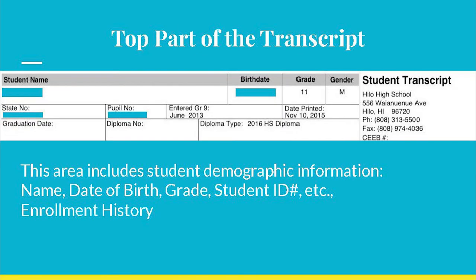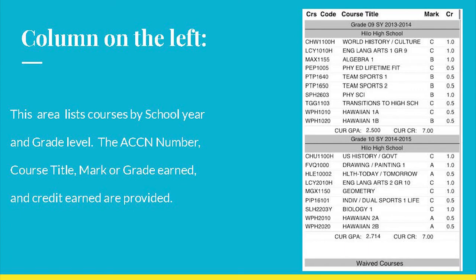At the top of the page, you will find your demographic information, including your name, date of birth, and student ID. The bottom of your transcript shows all the courses you have taken. They are grouped by the year the courses were taken, along with the title of the course, ACCN number, grade, and credit earned. The total credits earned at the end of the year is also indicated. For registration purposes, you'll want to pay special attention to the course title, letter grade, and credit earned.